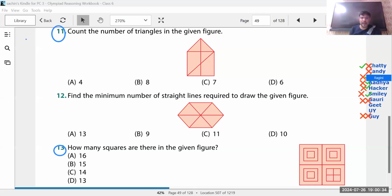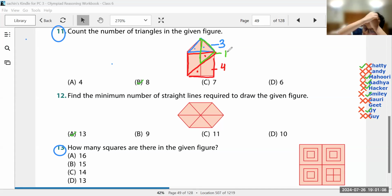All right, guys, UI and Geet Pitta, your answers I have not got. So kids, this is 1, 2, 3. First of all, 1, 2, 3. This one is the third one. In the top figure, I got 3. Now I will count in the bottom one. 1, then 2, then 3, then 4. And 1, I will count which are in both of them together.